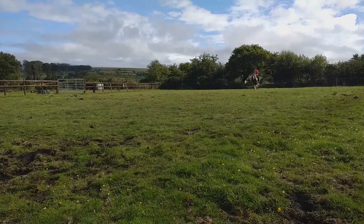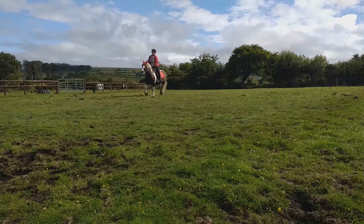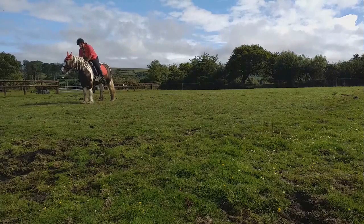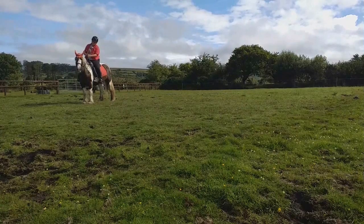And here we're coming across the middle of the school. You can't really see, but there's poles on the floor there. She just tripped over the first one. And that's another thing she can rush with, is poles. So I can't remember if I asked for that halt, but I wasn't going to push her forward. Just give her a load of praise, tell her she's a good girl, and then I change the rein.